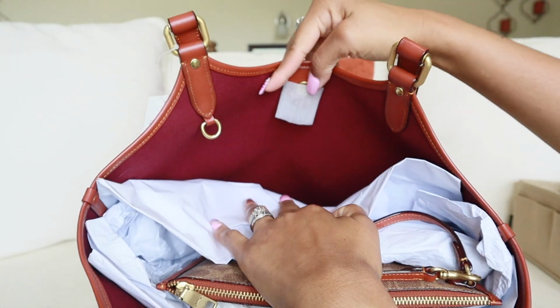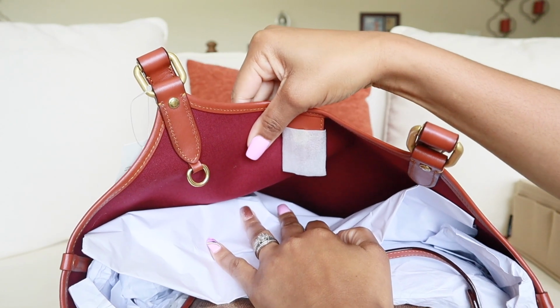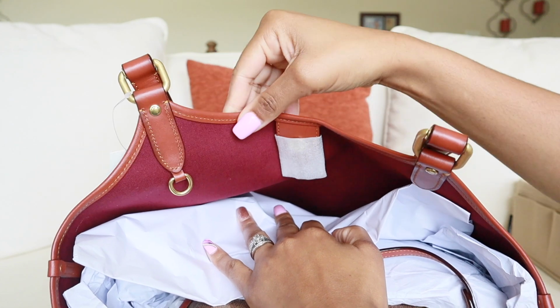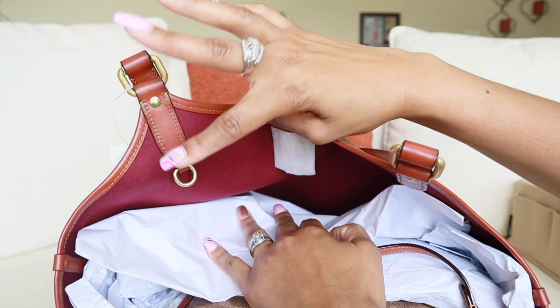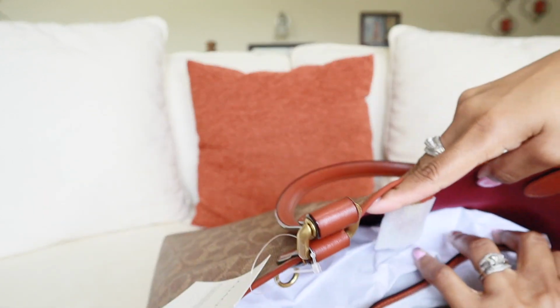But the inside is like a really pretty canvas. It's not the typical super dark Bordeaux color, but it is a burgundy color. It looks so sexy next to the Rust signature color. It does have 2 D-rings, right? Or is it just one? It might just be one, and I'm remembering too.